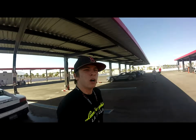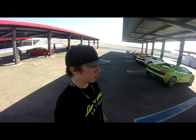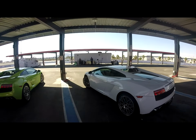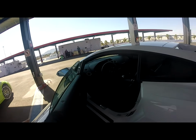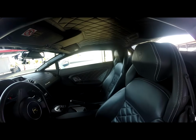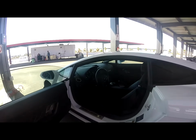Okay, so this is the pre-staging area where they keep all the cars, as I was showing you before. So I'm gonna go ahead and take a walk around now and kind of just show each of the cars. So here we got Lamborghini row. The Aventador is not here, as I just mentioned, but here we got the LP560 Gallardo. I was going to be driving this one, but I switched when I figured out I was going to be driving the Huracan. So, very cool car. I'm sure this thing is a blast, but I think the Huracan is probably a lot more fun to drive.